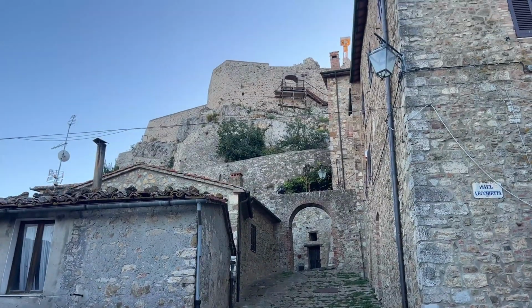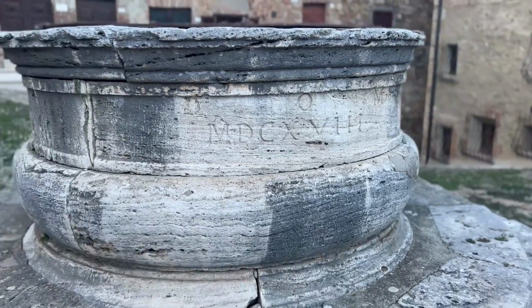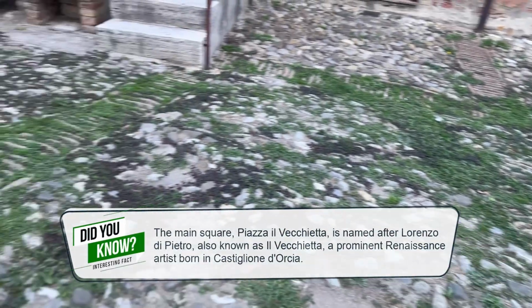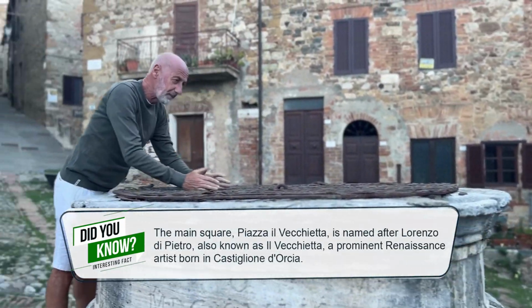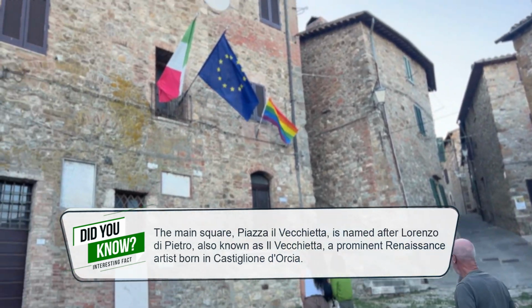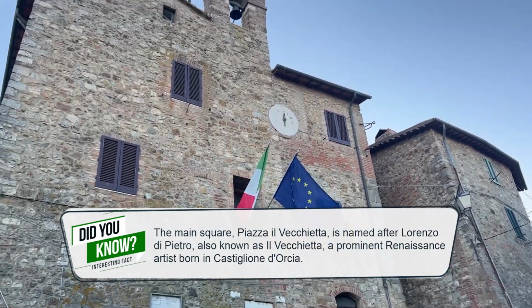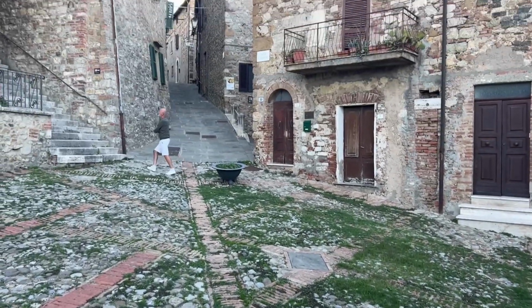Wow, look at that. The beautiful stonework and everything about this village is really unbelievable. But Alice, what do you think? I think that is a very unique place, and in particular the main square is called Piazza il Vecchietta, named after Lorenzo di Pietro, also known as Il Vecchietta.